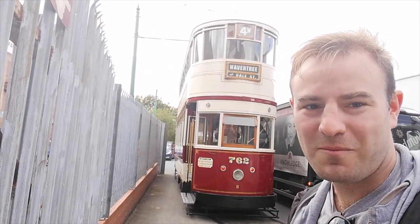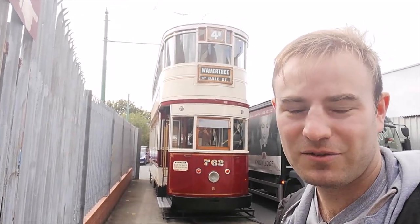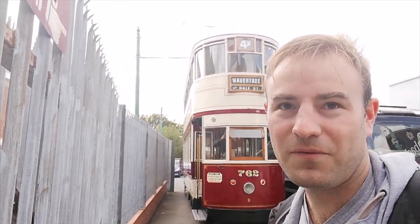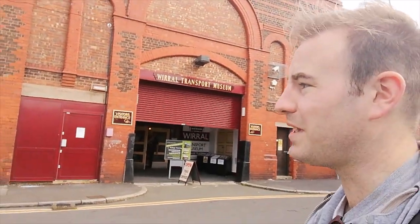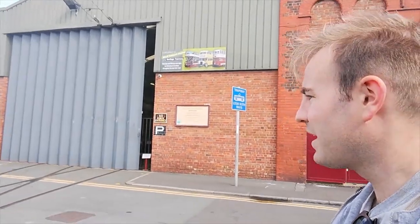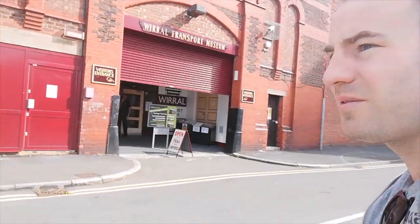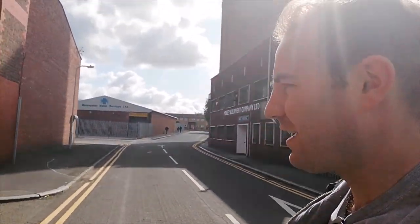Liverpool Cooperation Tramways number 762 has just arrived. I'm going to go back to Birkenhead on that, but first let's go in the Wirral Transport Museum. So the museum is all for the depot, so as you can see, that's the door into the tram. It looks like the lights are going to cross. Let's go and have a look around.